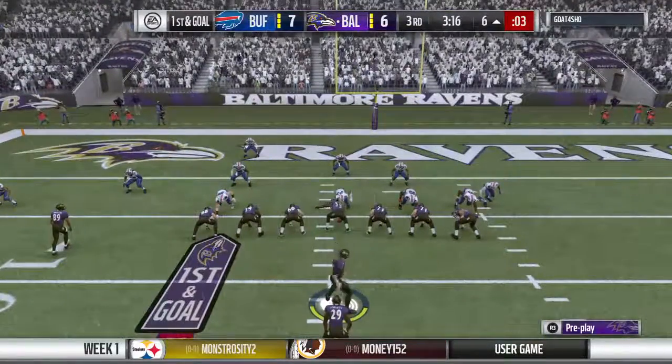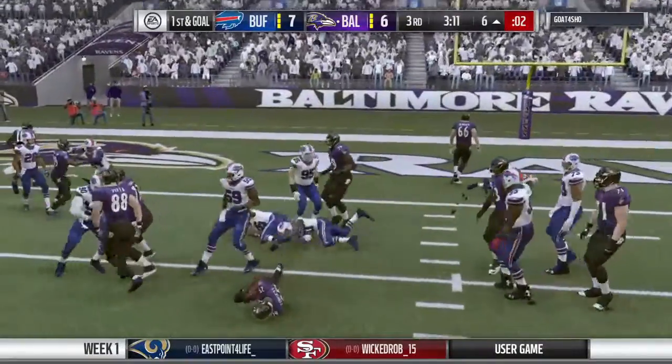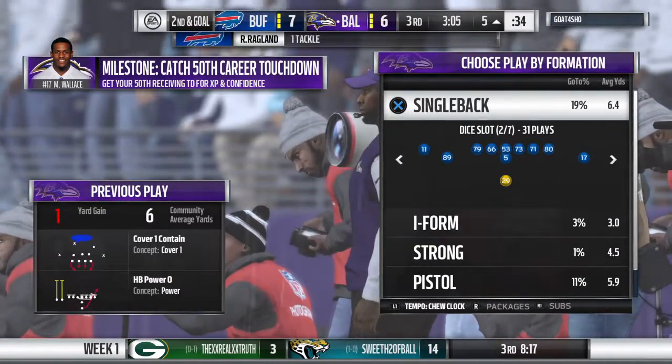Play clock winding down. They'll try to run with Forsett. And they'll get him down here at about the 5-yard line. Only a yard on the pickup there. 2nd and goal. Tough day.